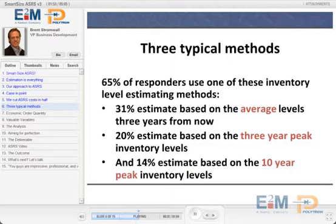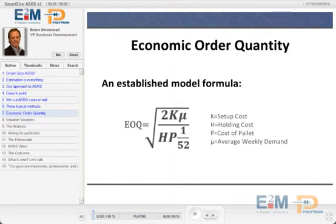Method number 2 is more conservative, as it takes volume spikes into account. But estimating peak inventory levels 3 years from now is still short-sighted and doesn't account for the long-term investment that's about to be made. The third method? This uses peak inventory levels 10 years out. It's pretty widely accepted for conventional warehouse planning, but it doesn't provide the accuracy needed for an ASRS, where excess capacity is extremely costly. So how did we do it?